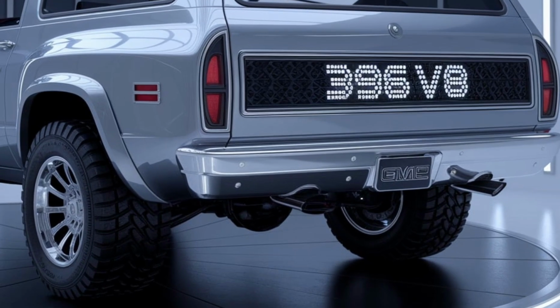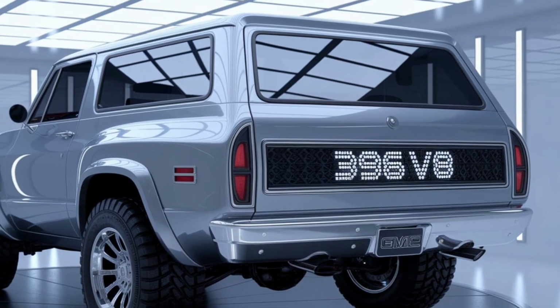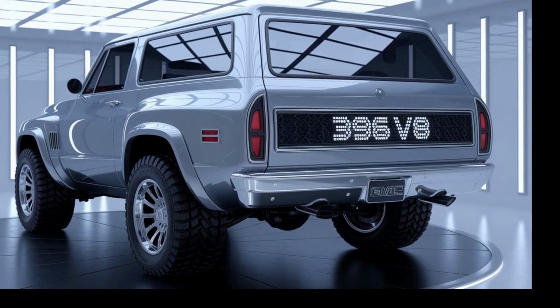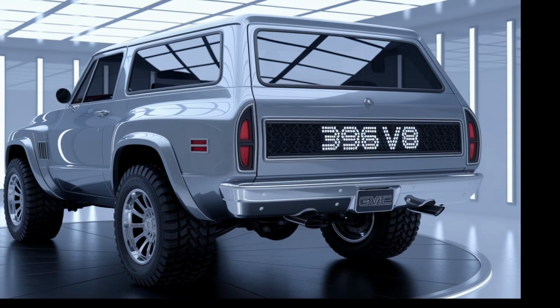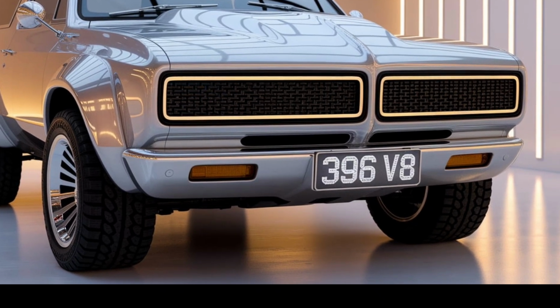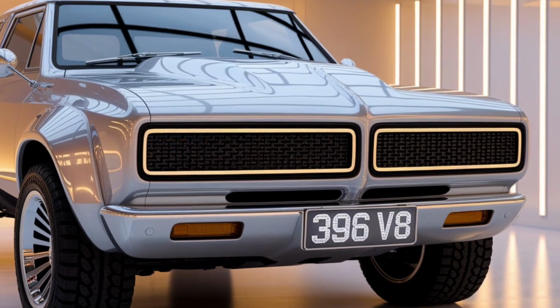The body lines are clean, simple, and timeless. The front grille is bold without being overly flashy, and the dual headlights add just the right amount of muscle. GMC offered a variety of trim levels, so depending on how it was ordered, you could have something more basic or go all out with chrome bumpers, side moldings, and plush interiors.